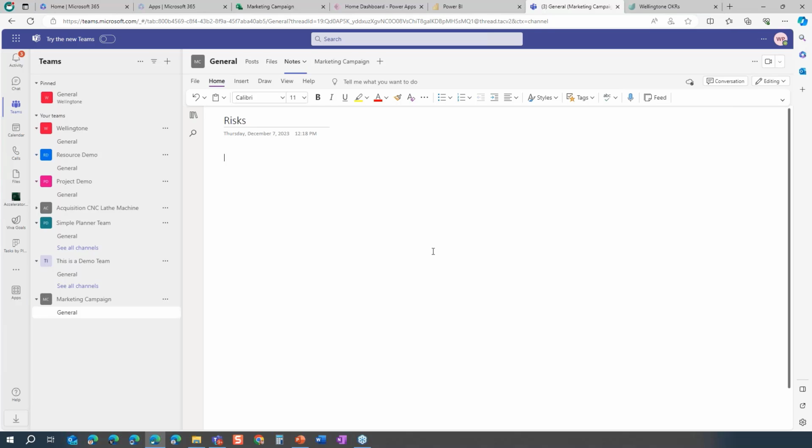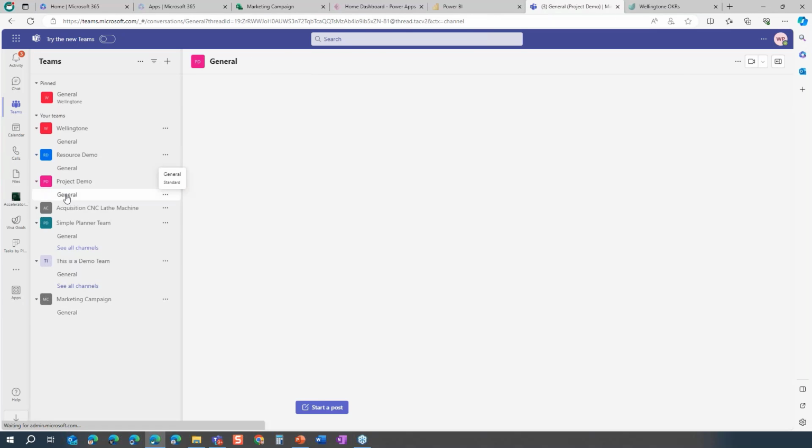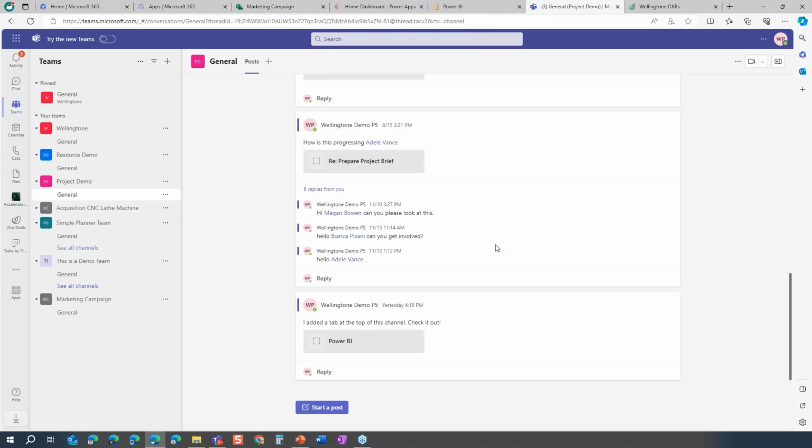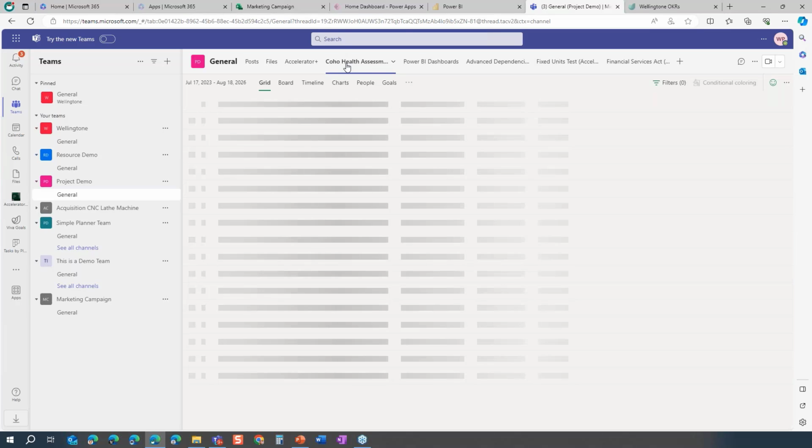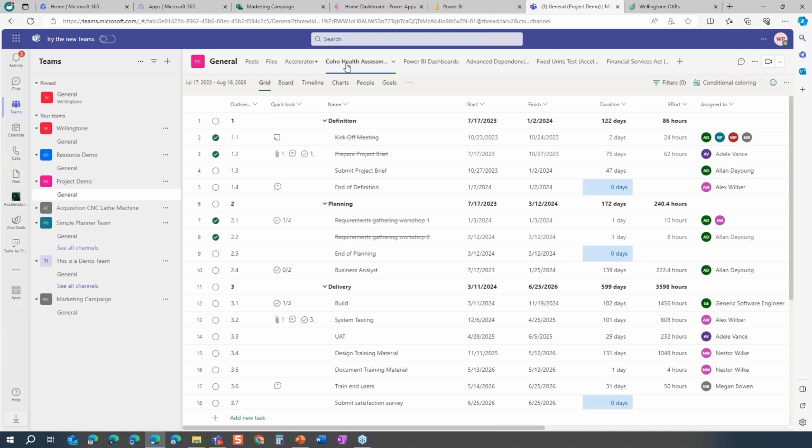So what we do to, again, take this to the next level is actually bring into play Microsoft Power Apps. So if I go into this other team, the project demo, I'm going to go into the general tab actually to start this off. And what I have within the general channel are various tabs. And the first tab that I'm going to go into is a project tab. So this is a specific engagement that we are managing, again, within the context of Microsoft Teams. And as before, I can expand it. I can make it much bigger. But there's my individual project.